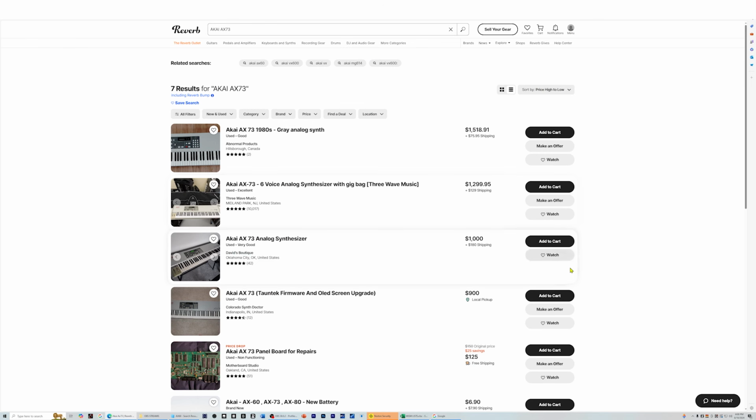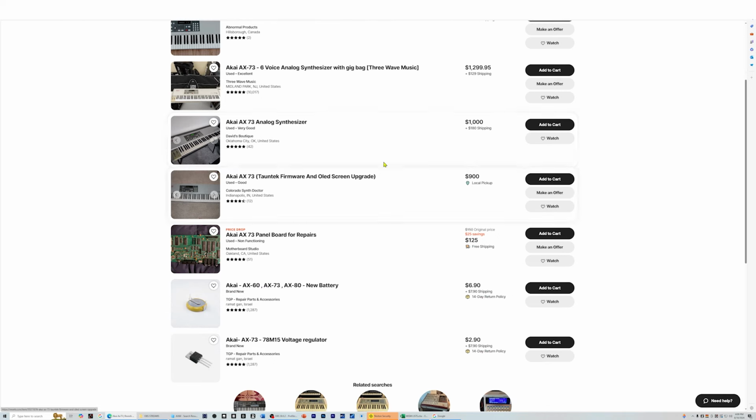Let's move on. The Akai AX73. So this is a very simple synth, and I'll throw up the specifications for it in a moment. You do get 73 keys. $1,500 is ridiculous. I would say the going rate on this is about $800 to $900, which is still kind of high. But that's what people are asking. I think a more reasonable price for a synth like this is about $700, maybe $800 at the most.